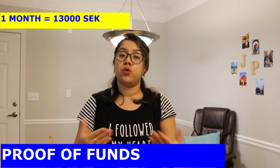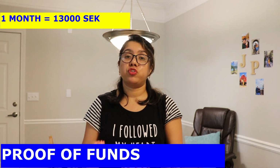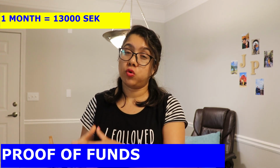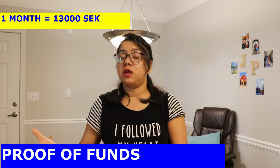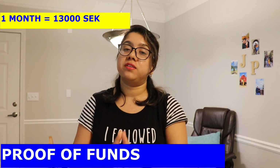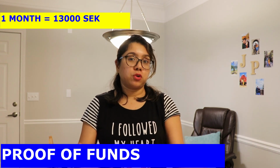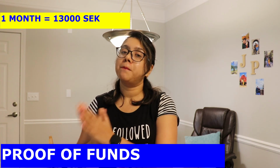If you are going to apply for 3 months, which is the minimum period, then 13 into 3, you need at least 39,000 Swedish krona, and you can calculate the Indian equivalent for the same, or in whichever country you are, you can calculate the currency value of the same. How many months you are applying for depends on you, and of course that much amount of funds you have to show in your bank accounts.